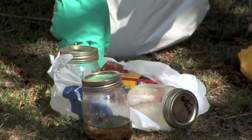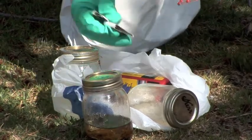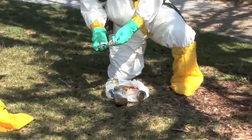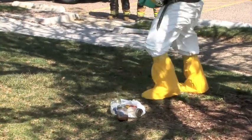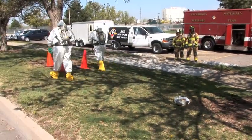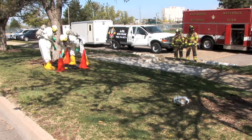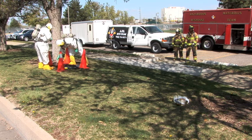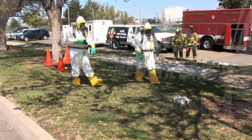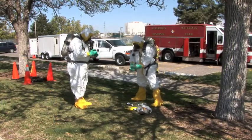When they get containers of unknown liquids, items like that, they'll actually test it with pH paper. Here we have some more cold tablets, matchbooks. We'll see that they will obtain the red phosphorus that they need from the striker plates of matchbooks. Oftentimes you'll see hundreds to thousands of matchbooks with the striker plates scraped off. So what they'll do now is they'll photograph each item.